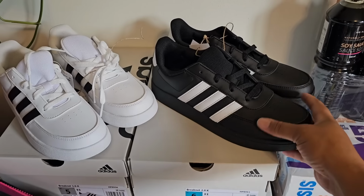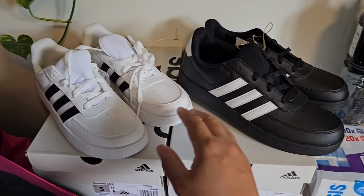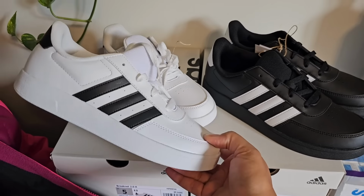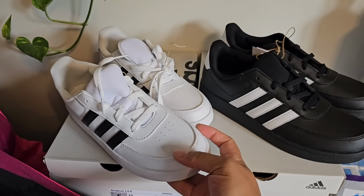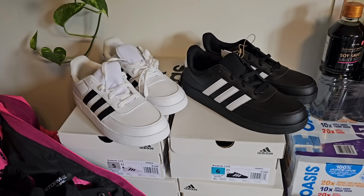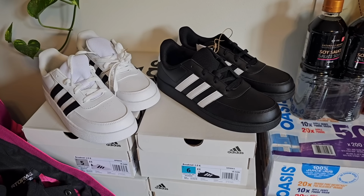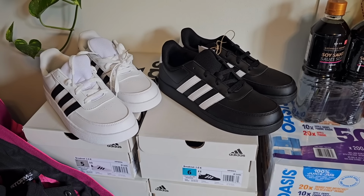So I got the kids two pairs of these black Adidas for the new school year, and I got them two pairs of the white Adidas for the new school year. These are going to be good shoes for at school. These are going to be good shoes for not at school. They're not wearing these this summer, I'll tell you that much. They're going to be wearing this come September.